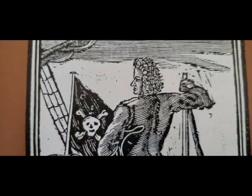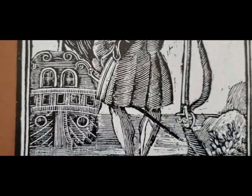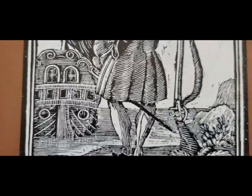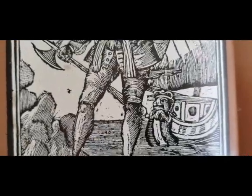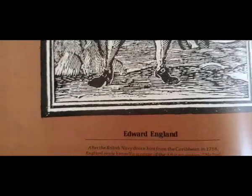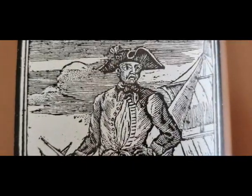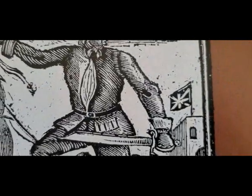Here's a little Stede Bonnet. Look, there's a little pirate axe, and oh my, what is happening with his sword? Oh goodness. Here's a wood carving of Edward England, and look at the little one-eye theme going. At least they're consistent. Oh, and is that the British flag? I don't know. But that's Howell Davis.